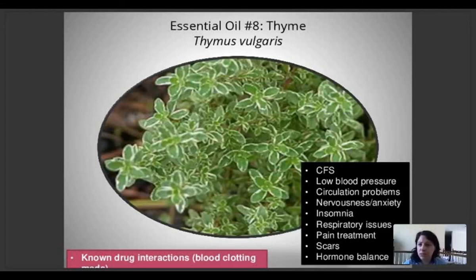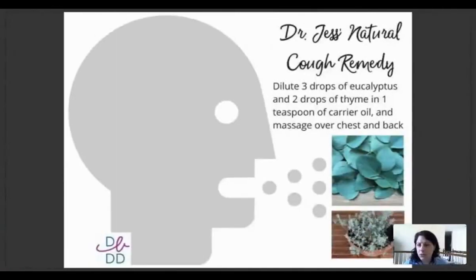One of the things that's been studied more recently is the use of thyme for balancing hormones. And so there are scientific papers that have been published for this. But we'll talk about one of the recipes that I have for cough. And really simply, you're taking 3 drops of eucalyptus, 2 drops of thyme, combining them in some carrier oil, makes a great massage oil for your chest and your back, and can alleviate that really dry, unproductive cough that you sometimes get when you get sick.